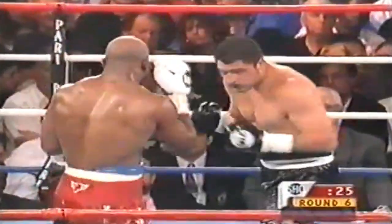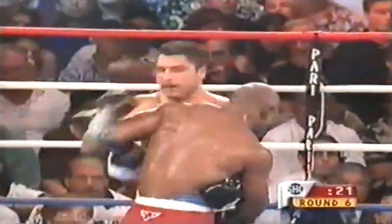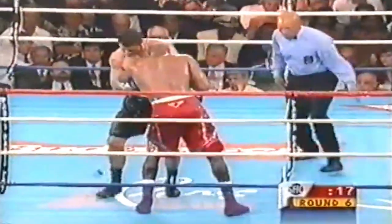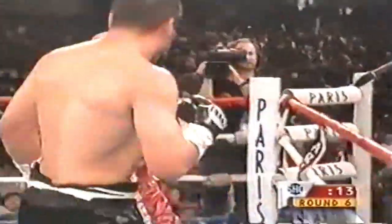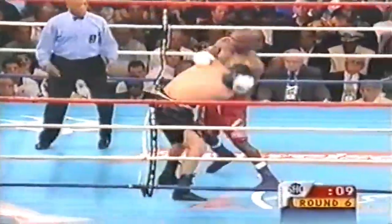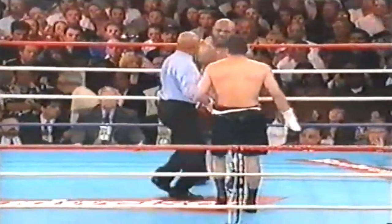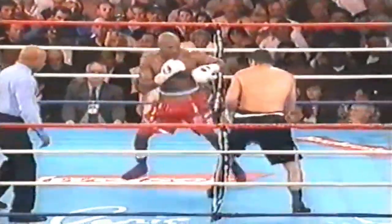Here's a cut around the right eye of John Ruiz. Keep him up, sir. No holding. I'll tell you, I'd be willing to bet that came from heads clashing on the inside because Holy hasn't landed good clean shots other than the one in the third round, and that big right hand was on the button. Break, step back. Keep him in front. John Ruiz showing his grit and his toughness.